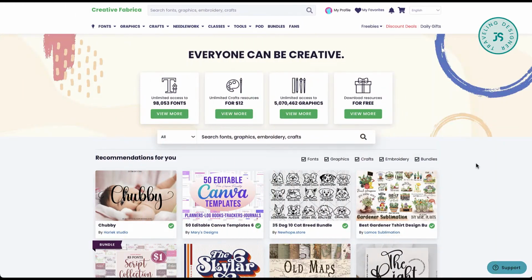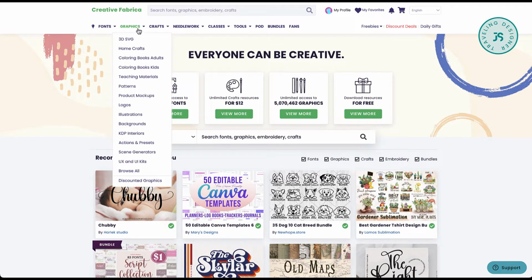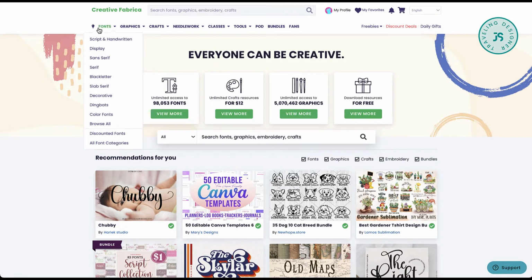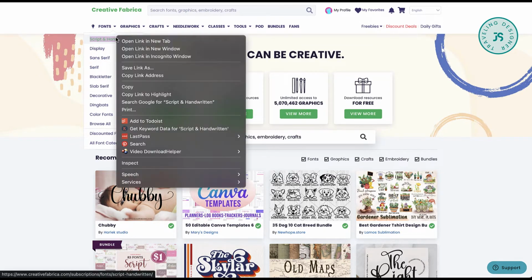Okay, let me switch to my screen and I'll give you a tour of Creative Fabrica. Alright, now here we are at Creative Fabrica's site. Here you have options for fonts, graphics, crafts, needlework, classes, tools, and POD or print on demand. Let's take a peek at the fonts here. They actually have over 22,000 high quality fonts and they've organized this to different types of fonts. Okay, let's take a quick look at script and handwritten fonts.